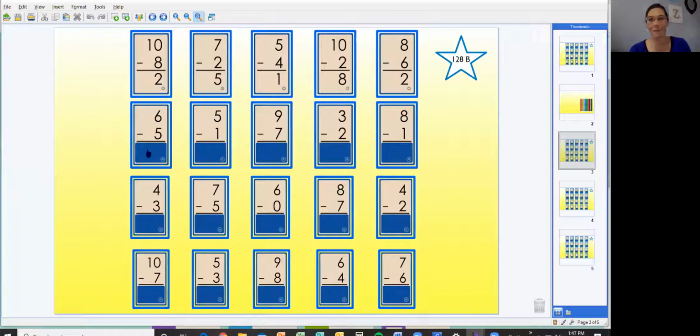All right, next row. 6 minus 5 equals 1. 5 minus 1 equals 4. 9 minus 7 equals 2. 3 minus 2 equals 1. 8 minus 1 equals 7. All right, great job. Let's keep going.